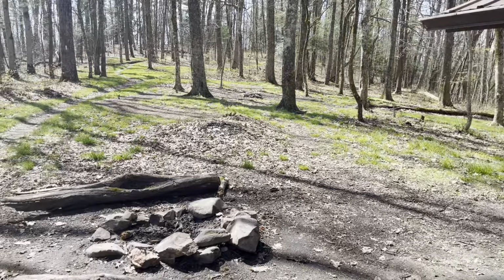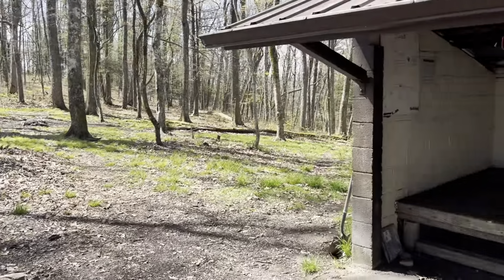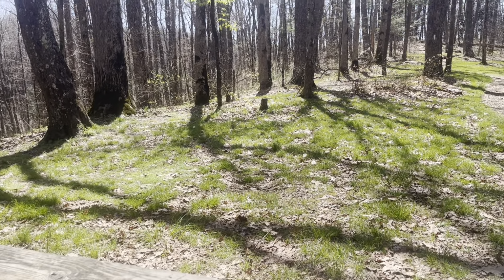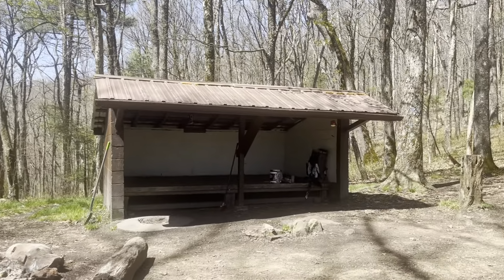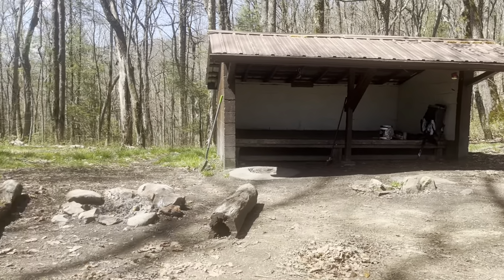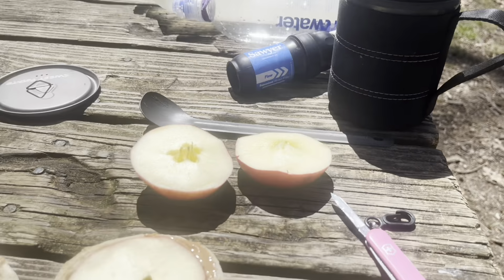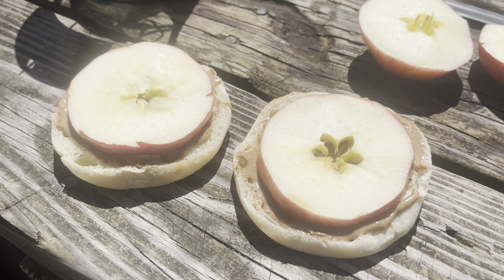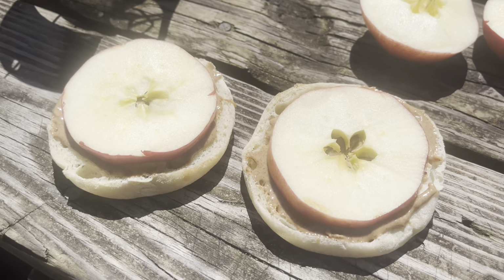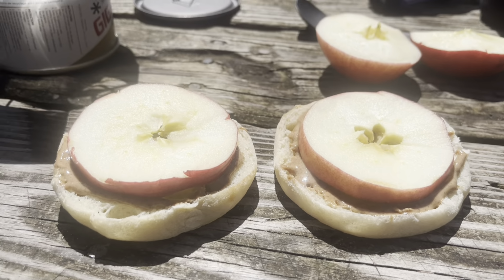And I'm gonna take a break here, maybe do some yoga, stretching, eat, that kind of stuff. Get some water. So I did some yoga over here in the grass, and then I walked down behind the shelter a couple tenths of a mile to get water. And now I'm having second coffee, and one of my favorites, an apple with peanut butter. Actually, this is almond butter, but apple with a nut butter. And today it's on a sourdough English muffin.